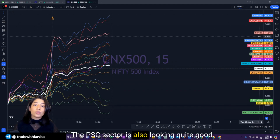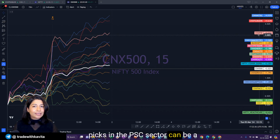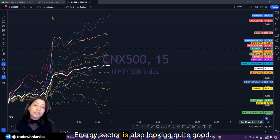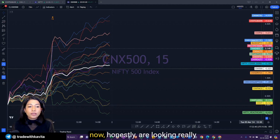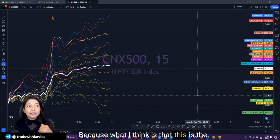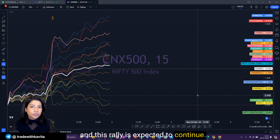The PSE sector is also looking quite good. However, some specific picks in the PSE sector can be a little dodgy, so be careful of them. Commodity sector, Bank Nifty, private sector, energy sector are also looking quite good. Auto sector is also looking quite good. So see, most of the sectors right now honestly are looking really attractive, including healthcare, pharma and IT, which are also at the bottom, because what I think is that this is the beginning of a fresh upside in the market, and this rally is expected to continue.